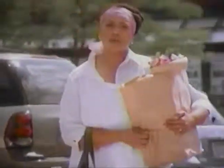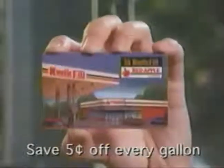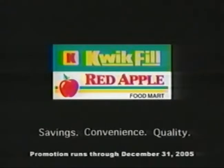Great price. I consider myself a smart shopper, but where do you go to save money on gas? I'm tired of paying a lot of money for gas. Come into Quick Fill today for two great ways to save. Get your Quick Fill credit card and start saving 5 cents off every gallon of gas. Or pay cash with the Frequent Fueler Punch Card and save $3 off your gasoline and merchandise purchases. Come in today and start saving. Savings, convenience, quality, Quick Fill.